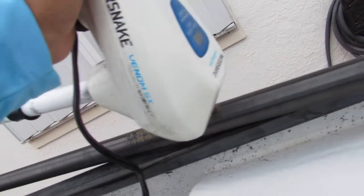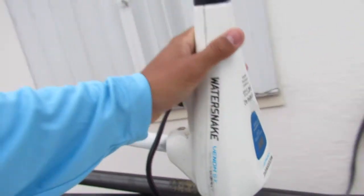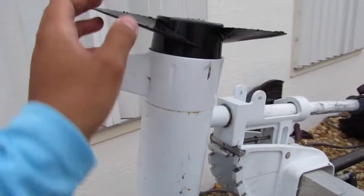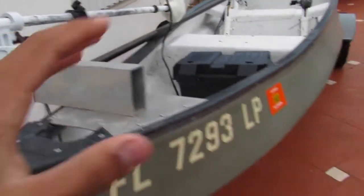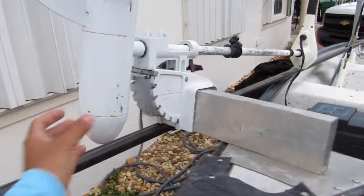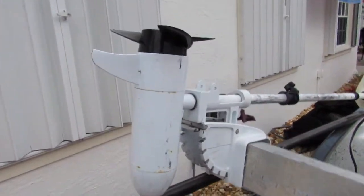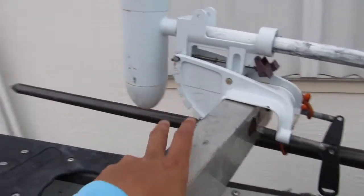And this right here is a Water Snake Venom SX 54-pound thrust trolling motor. This thing on a full battery, it'll push a good wake on this boat. It'll pull through 2 people plus all the gear perfectly fine, like nothing. Through current, wind, anything, it got it. And as you can tell, it's got the mount.